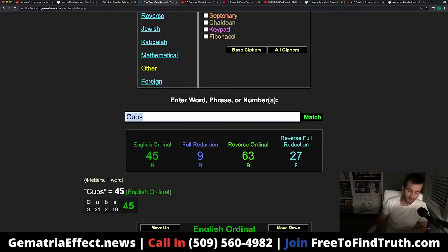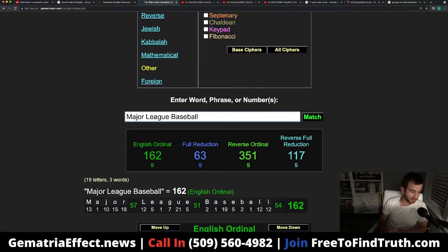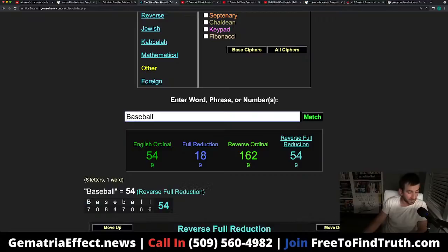And remember, the Cubs, the 63 is important because Major League is 63. Major League Baseball is also 63, a number that in numerology is 9. And baseball is a game of 9 innings. And if you know baseball, you see the 162 up there with just the alphabetic order. That's how many games there are in a season. If you just run the alphabetic order in reverse, the word baseball alone is 162, like the number of games in a season. And you can see in 2 out of the 4 base ciphers, it's 54, like how many outs there are in a game.